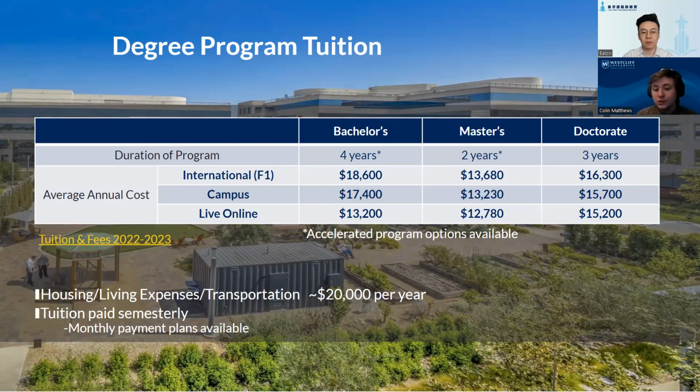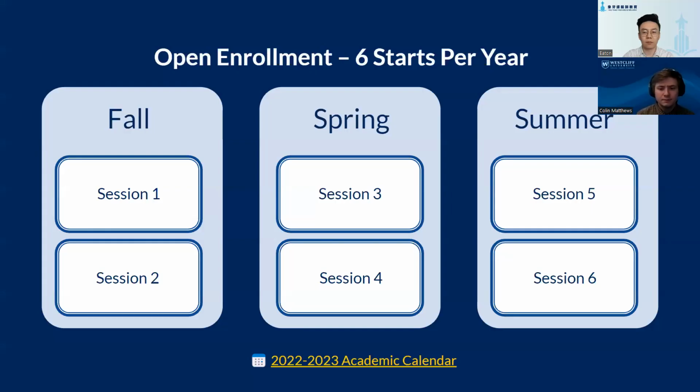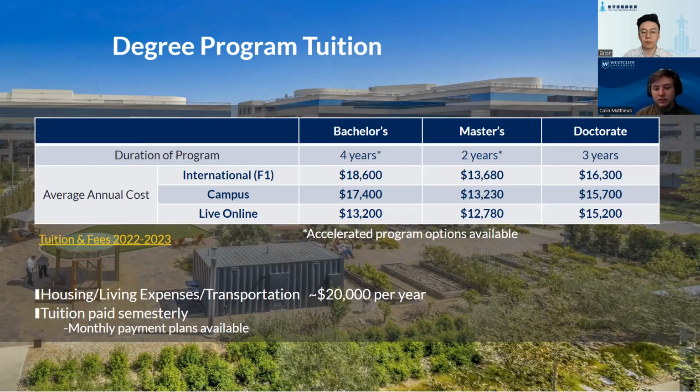Now, we do tell students to expect housing, food, and transportation to add up to about $20,000 per year, as for the cost of living here in Irvine or Miami. So we will need to see on the I-20 request form a bank statement just enough to cover your tuition plus 1 year of living expenses. And finally, we do accept tuition payments every semester, or we can set up a monthly payment plan for flexibility on your end as well.